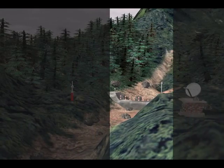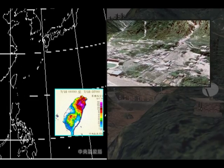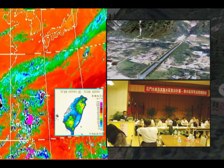debris flow alert model based on rainfall thresholds, but also can provide reference for the design of SABO engineering, the countermeasures of disaster prevention, and academic research.